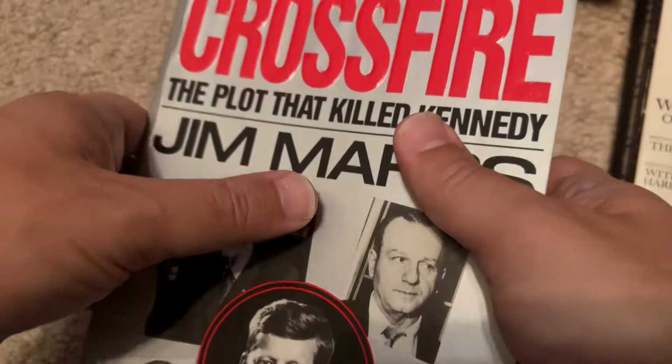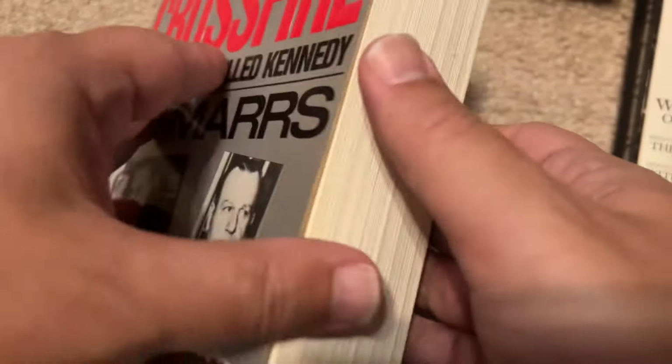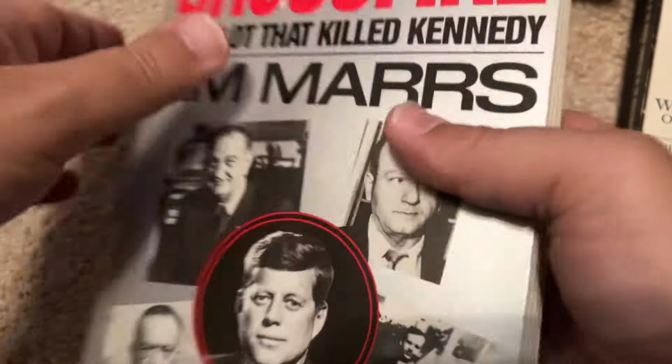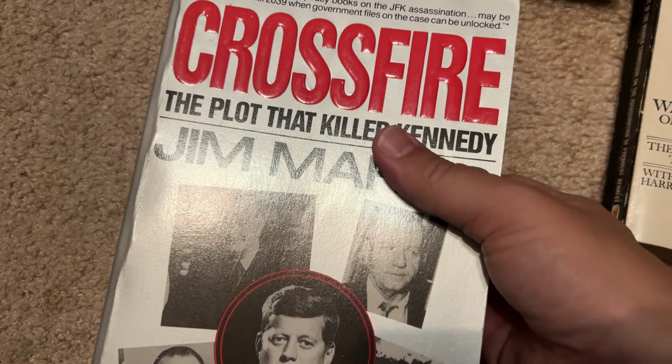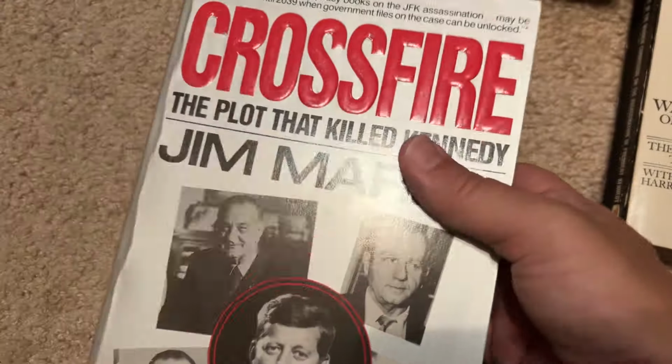Many researchers from my generation consider this the Bible of the Kennedy conspiracy. Jim Marrs was highly respected as a journalist and a researcher, and this was one of the two books, and I'll show you the other one next, that was the inspiration for the movie JFK. This is the other one.